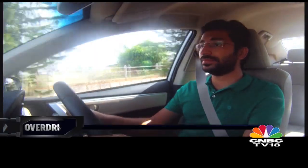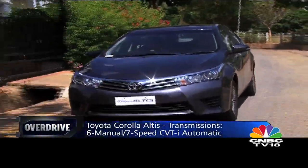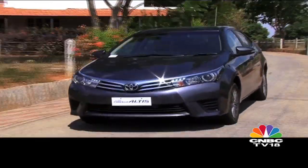Both these engines are married to a 6-speed manual gearbox, but the petrol that I'm driving right now comes with the CVT automatic gearbox. This, however, is no ordinary CVT. This is a 7-speed CVT. Now, I know that kind of confuses you. A CVT is supposed to have an infinite number of gear ratios. So why am I saying 7-speed?